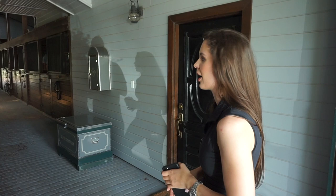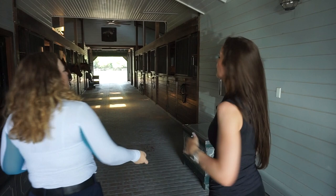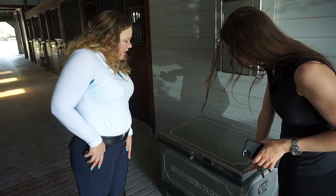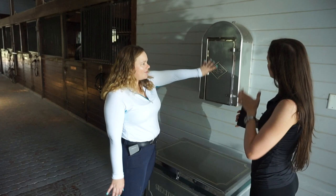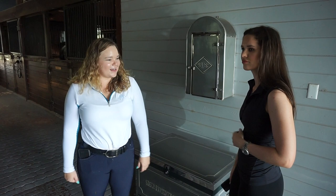I absolutely adore it. So we just have random supplies everywhere. The Shadyside part of the farm has matching items, and these are the farm colors. I think these are wraps that we keep in here, standing wraps for the horses, super important after working.